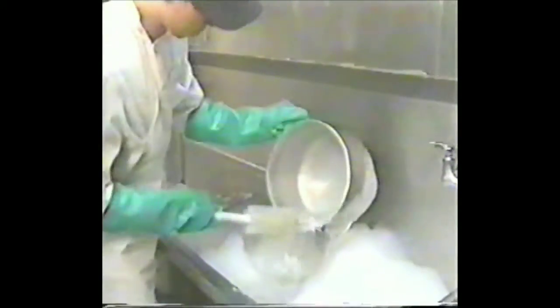Learning and following these procedures each and every time you use the manual dishwashing area of your kitchen will ensure that food is prepared, processed, and cooked with ware that has been washed clean, rinsed clear, and sanitized safely.